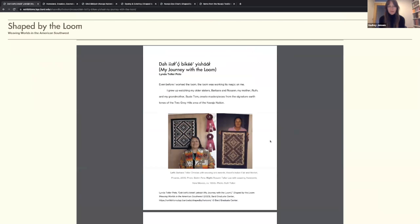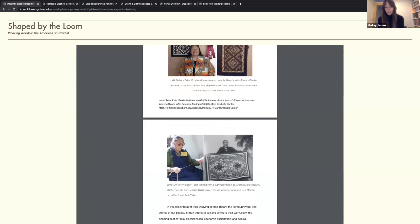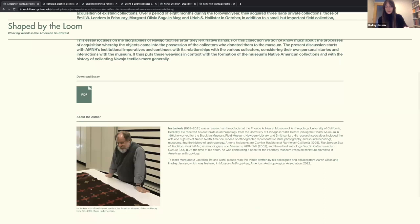A theoretical framework for the project is provided in my essay, Knowing, Making, Naming. And the late Dr. Ira Jackness details the institutional history of the AMNH's Navajo textile collection in his essay, the first study of its kind to be published on this historic collection. And it also serves as a complement to the online catalog.